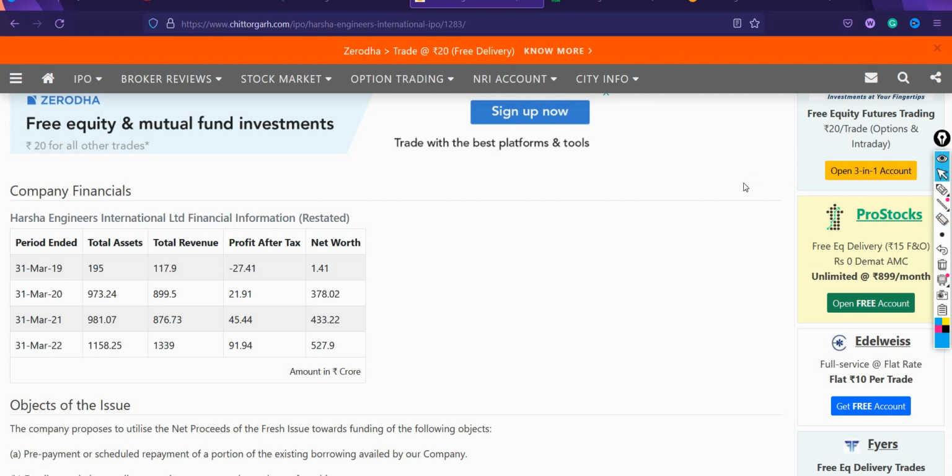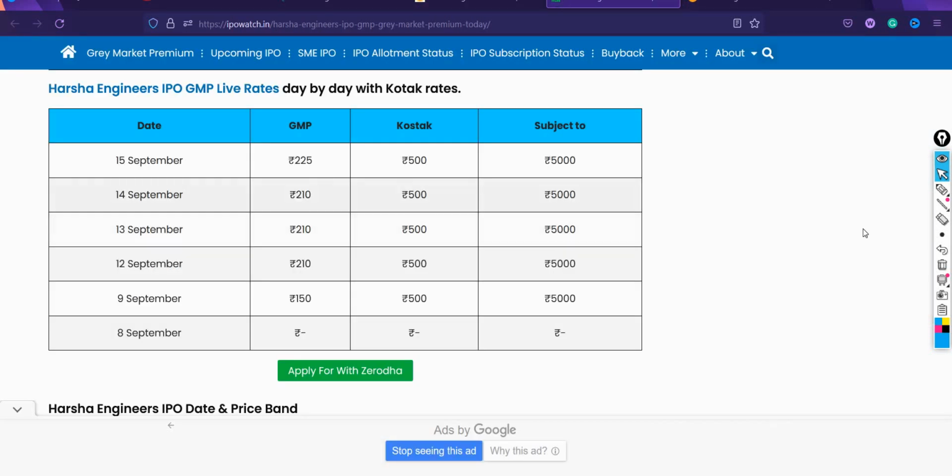Now talking about the grey market premium, the grey market premium for the company is 225 rupees as of now, which is more than 60%. Well, to be realistic, I believe that if the market supports the Indian equity market well and the global market remains sober, then there are high chances that the GMP for this particular company can grow from here as well.